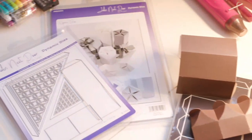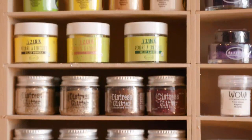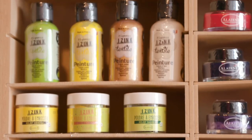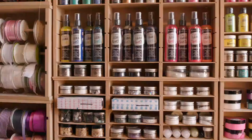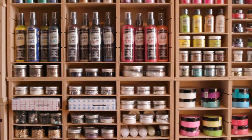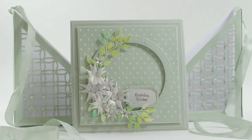The John Next Door brand is designed to bring high quality, innovative products to the crafting market. The range includes stamps, dies and new products such as the media plates. I'm also looking to expand the brand and bring you lots of new techniques, new ideas and new products into the next few years. So don't forget to tune in and watch the John Next Door shows on Hochanda.